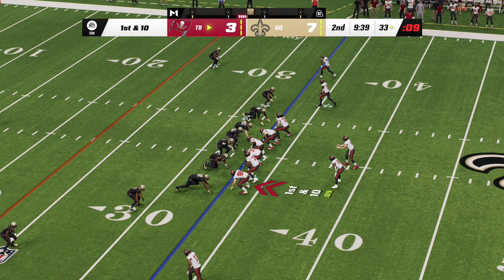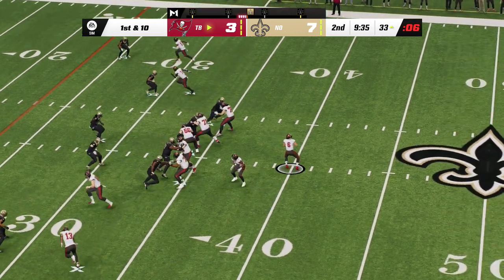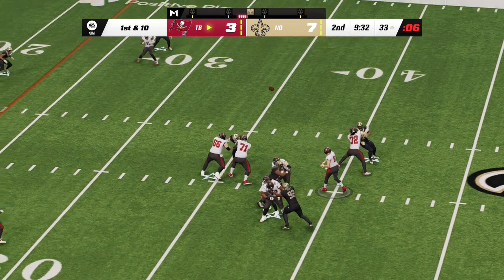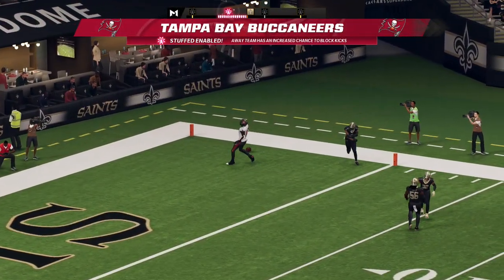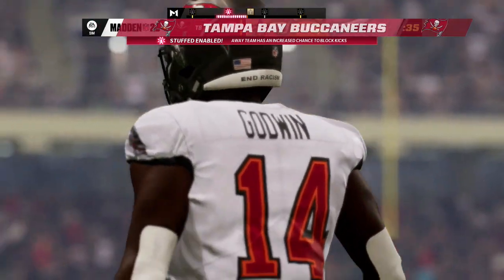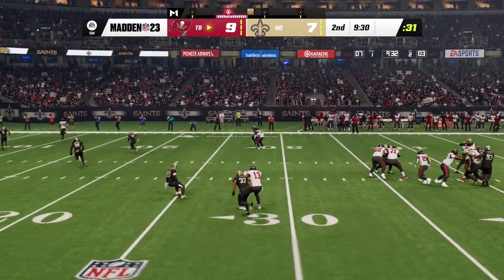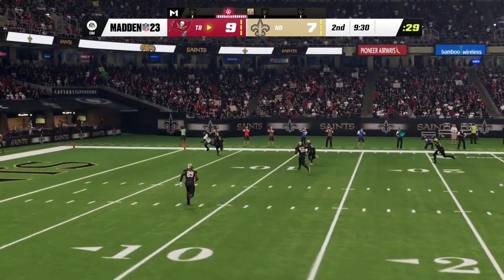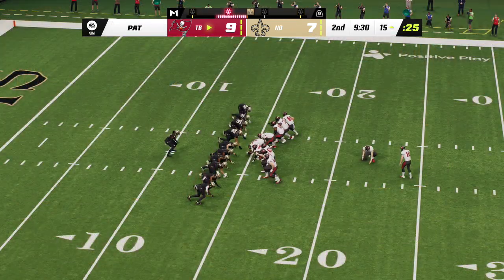Here's another 1st and 10. From the shotgun, it's Mayfield. This is caught. Touchdown, Tampa Bay. Chris Godwin, 33 yards. And the Buccaneers have retaken the lead. Great corner route there. Not only able to catch it, turn it upfield, and get into the end zone.